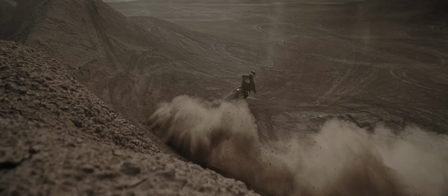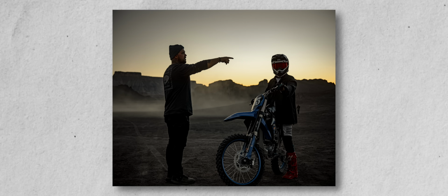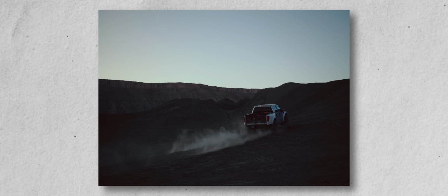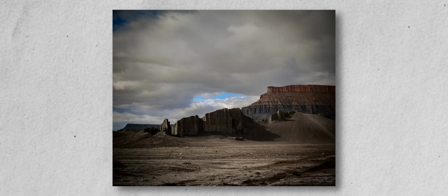Now, don't let its reputation as a filmmaker's tool fool you, though. The GH7 is equally adept in photography. It turns fleeting moments into timeless stills. It's underrated, often overlooked, but just as capable of capturing the serene beauty of an untouched horizon.